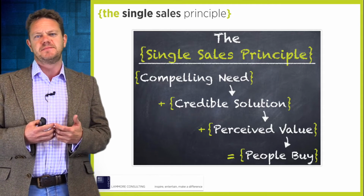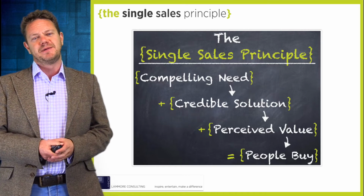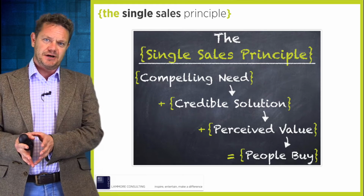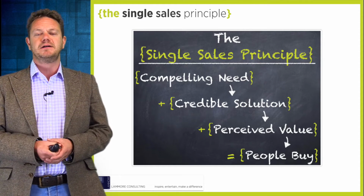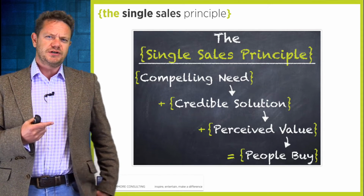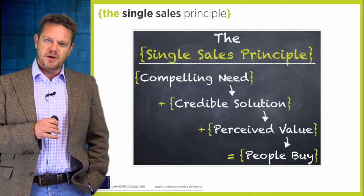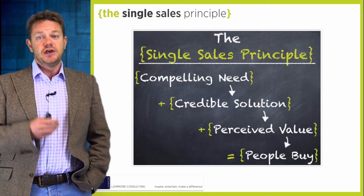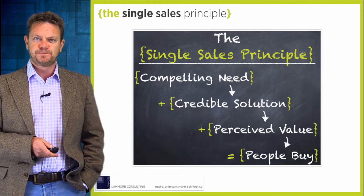I'm going to be looking at how we can use questions to achieve something beyond simply finding out background information about our customer, or even finding out what their genuine compelling needs are. Those two things are really, really important. Obviously, they form a core part of the process of the Single Sales Principle. But we can use questions to do more than that. What we can actually do, if we're really smart with both the type of questions that we ask and the way that we ask those questions, is use it to build rapport and build relationships with our customers.